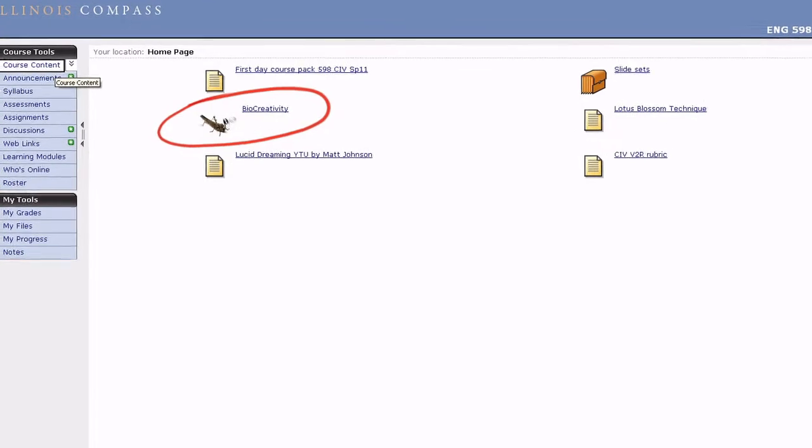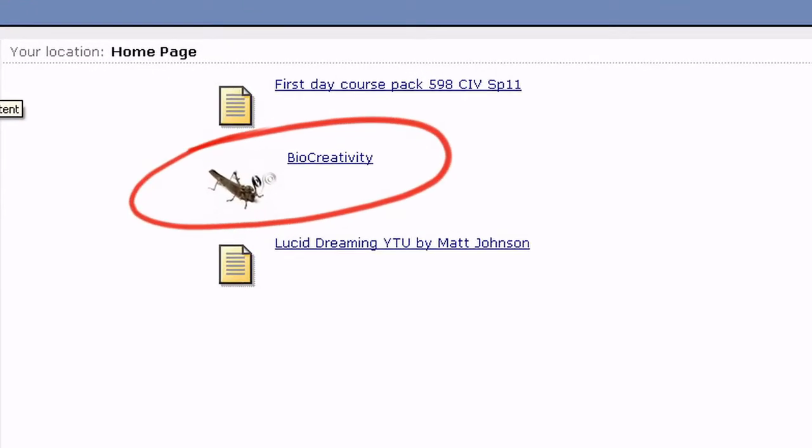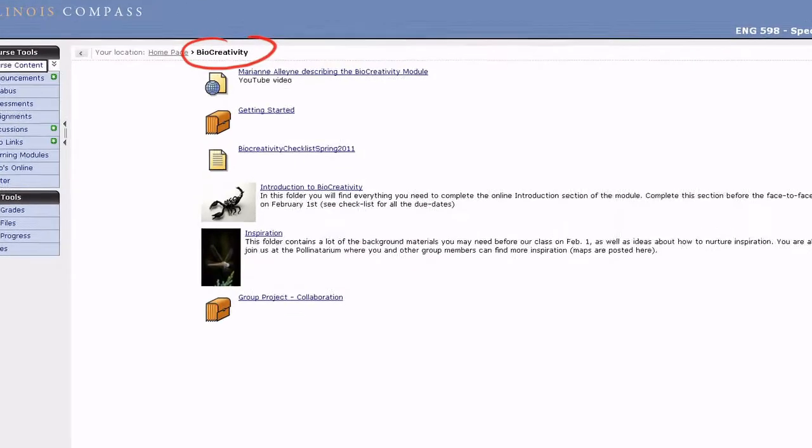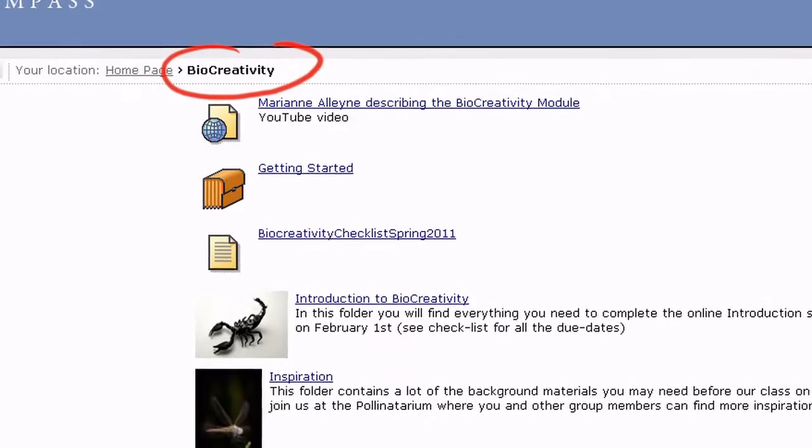I am now inside the Pollinatarium to introduce you to the BioCreativity module itself. The first week, you should orient yourself to the topic of BioCreativity by watching some of the assigned videos. Also online are several other resources to give you information about what we are calling BioCreativity. You should become familiar with all of these tools as they will help you with the creative process.